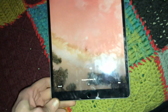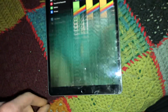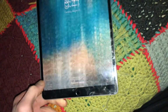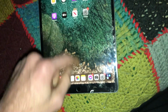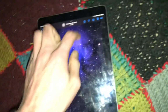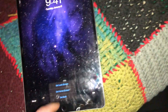So, that's for the rose gold. I think this one is the silver one. This one's for that, the black model. And I think that's also on the silver too. But of course, I also love doing custom wallpapers. And this wallpaper really looks amazing on this thing.